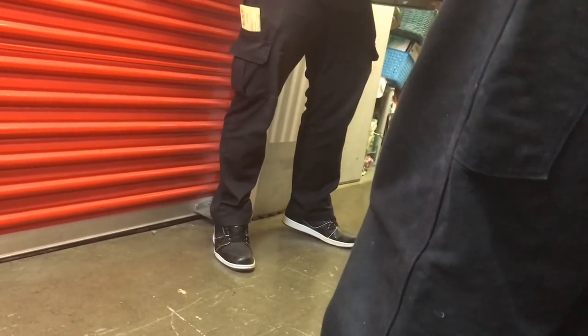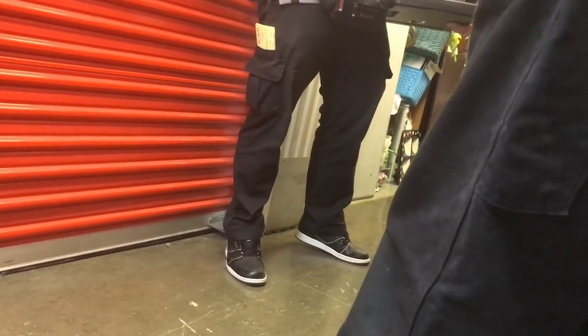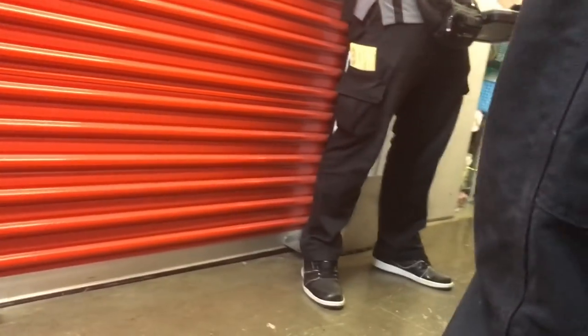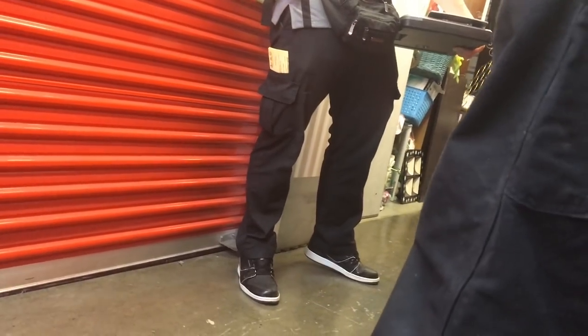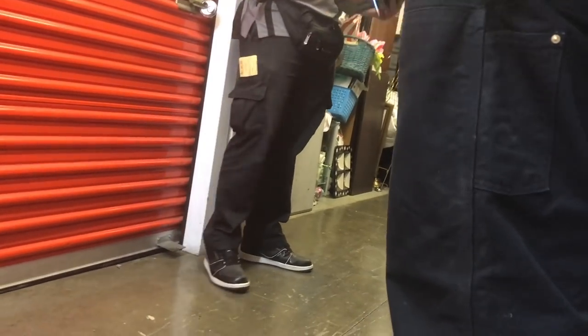225. What size is it? 10x10. Okay. I got 225, 250. 275. 300. 325. I got $300 bid looking for 325. I got 325, 350. 375. I got 350 looking for 375. Anyone else at 375? Sold your way, 350.